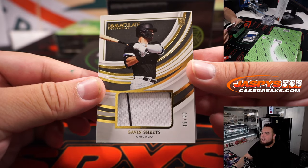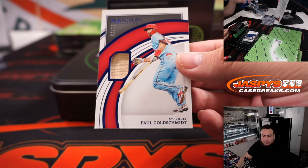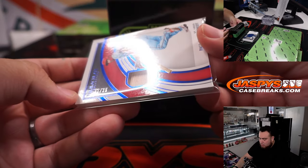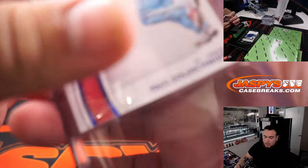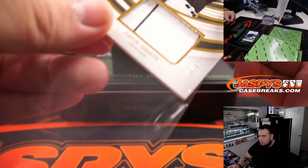We got Gavin Sheets to 99 for Chicago. That's White Sox. 45. That's going to Patrick. And then Goldie. 21 out of 25. That is another one there for Patrick. And the one spot.